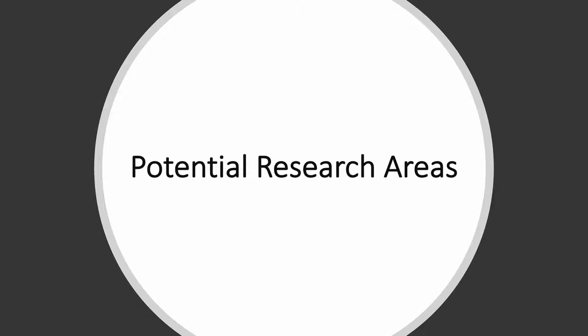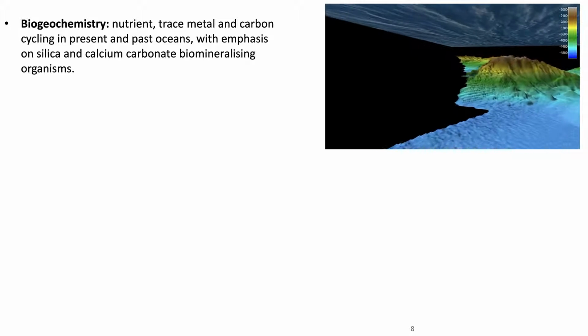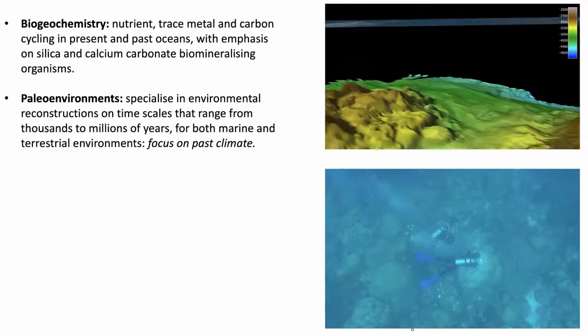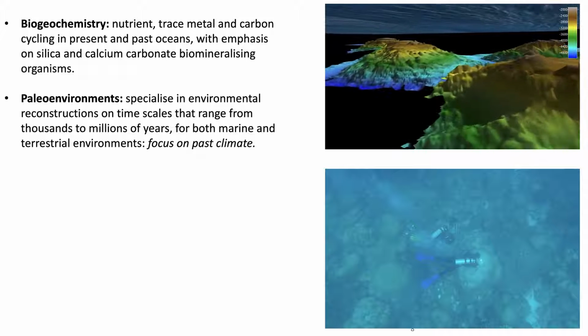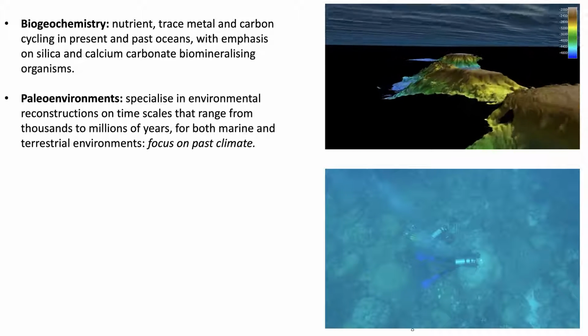So potential research areas, I'm by no means going to cover all of these in the following two slides, but I just want to give you a flavour of the type of research opportunities available at the Research School of Earth Sciences. So we have projects available in biogeochemistry, which would focus upon nutrient, trace metal and carbon cycling in the present and the past oceans, with emphasis on silica and calcium carbonate biomineralizing organisms. We also offer a number of projects looking at paleoenvironments, and here the school specialises in environmental reconstructions on timescales that range from thousands to millions of years, from both marine and terrestrial environments.